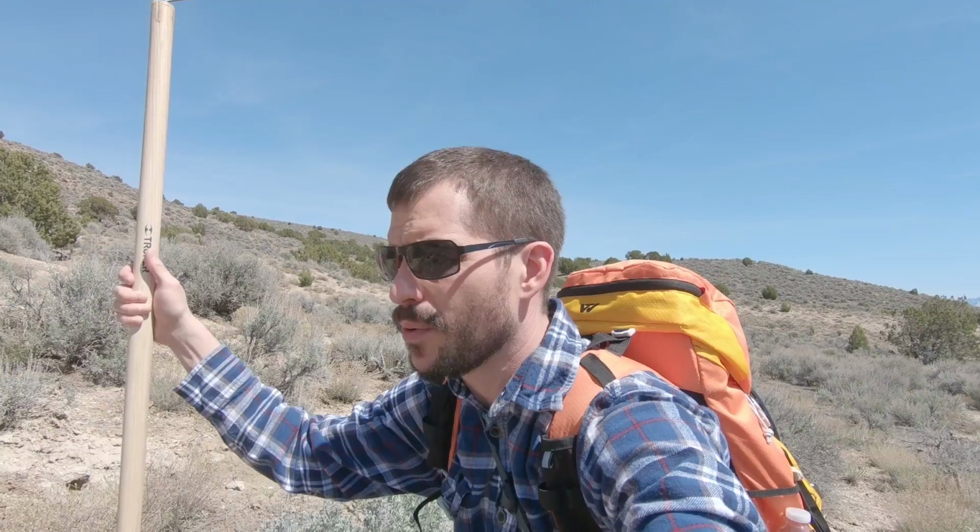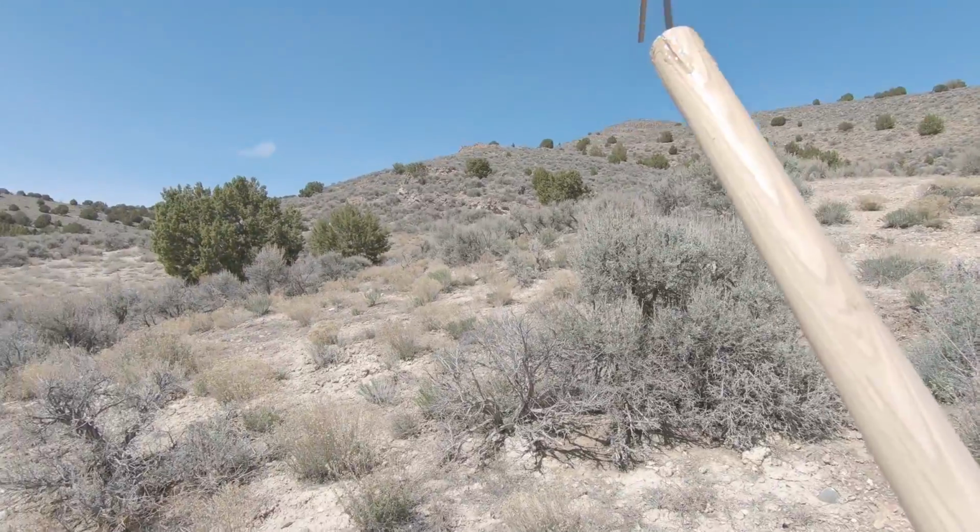The babies will probably prey more on lizards. Those fence lizards we are seeing everywhere. Anyway, onward. Ho!